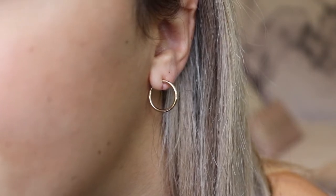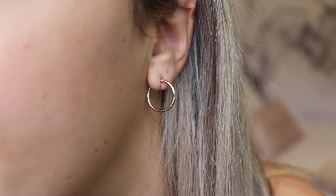I actually have them on right now, if you can see. You can't even tell that they're clip-ons, and they do come with two other size hoops as well. I don't like big hoops on me, I just don't think that it suits me. This was such a successful trip. I got so many amazing pieces that I'm so excited about. I've already worn a few and I just can't wait to style them more.